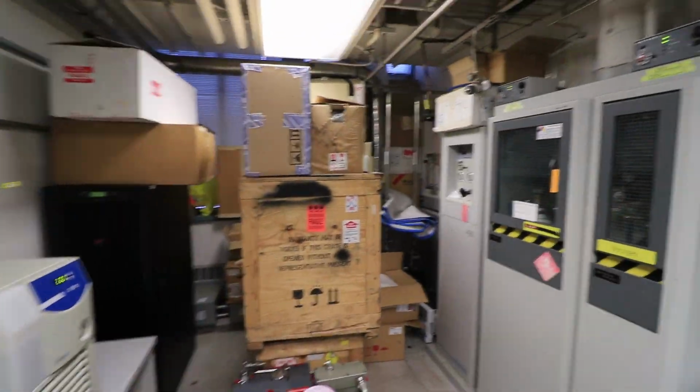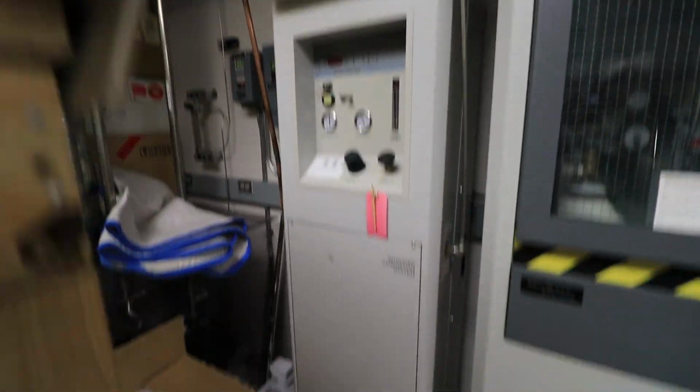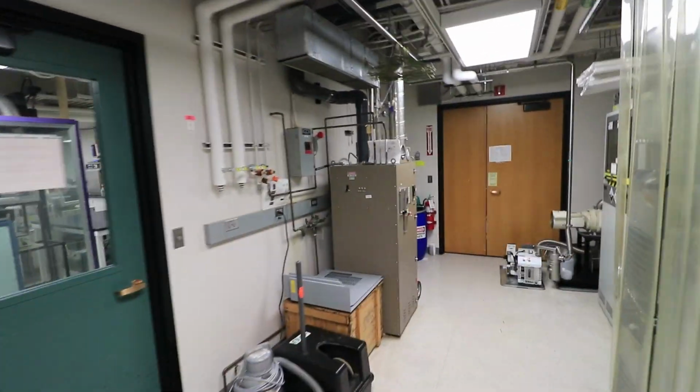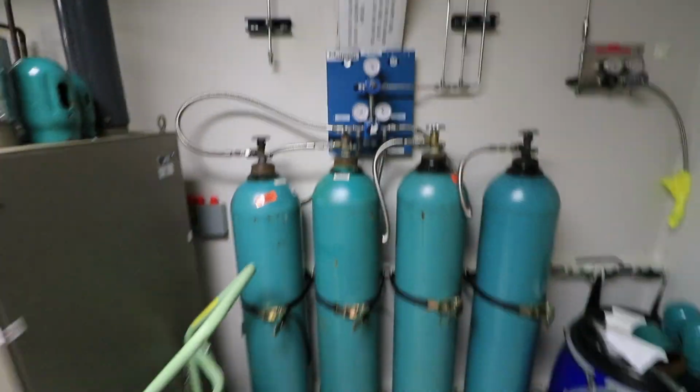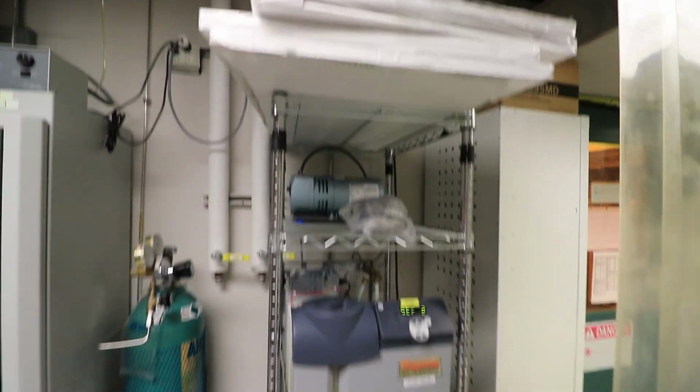This chase has storage for large spare parts, as well as a UPS, a nitrogen generator, several more toxic gas cabinets, and a toxic gas scrubber and a nitrogen cylinder bank. The final room in the tech facility is a yellow room for additional lithographic processing of semiconductor wafers.